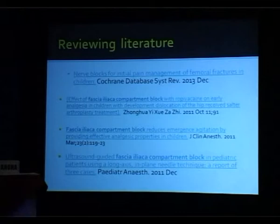I would not use this because, when they do Salter-Harris osteotomies, the surgeon works around, does a pelvic osteotomy, and reflects the iliacus off. It is technically very difficult to do this block unless the surgeon places the catheter there for you.